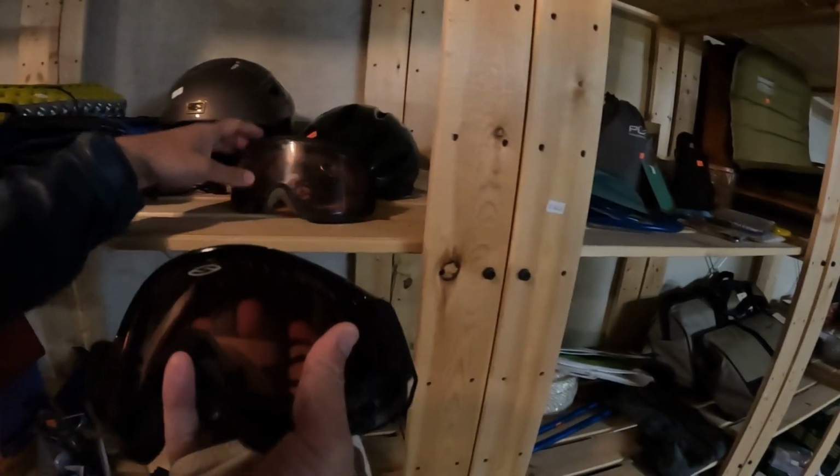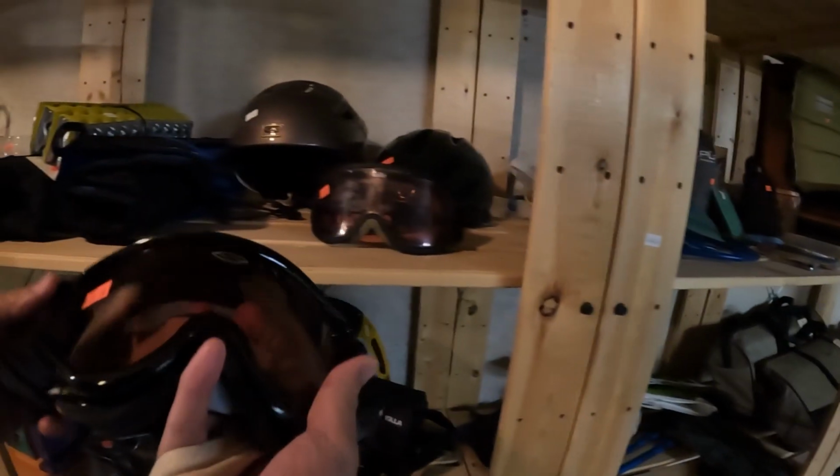I do see some ski goggles. The ski goggles are worth it in my eyes. Just one in particular. The other one's a little bit beat up, so I didn't get it. So I just got that one.